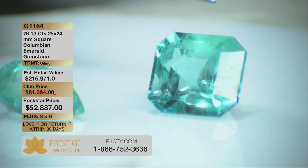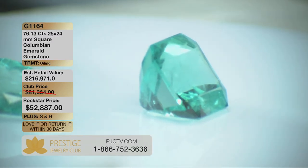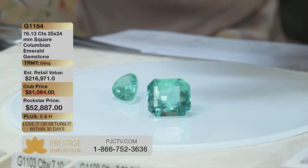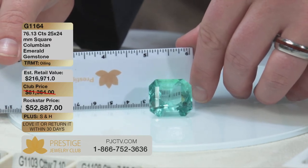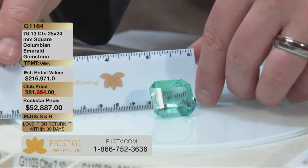This is truly a rock. Let me show this in the wider camera just for a little bit of scale. This stone is no joke. I'm going to put it up here against the ruler, and I know it's upside down, so you have to use a little bit of your imagination and your upside down reading. It's almost an inch. It is a massive, massive stone.